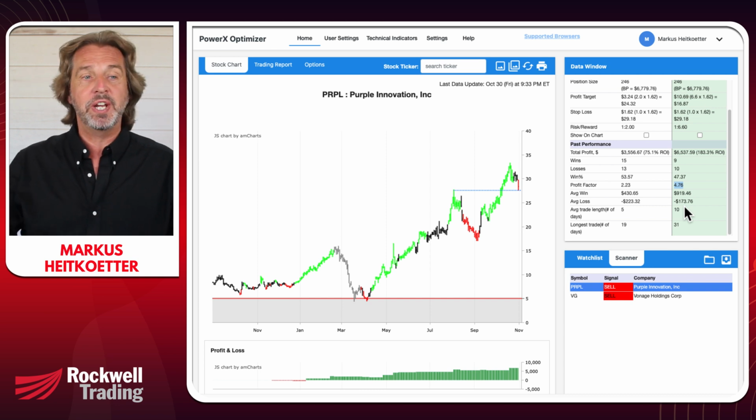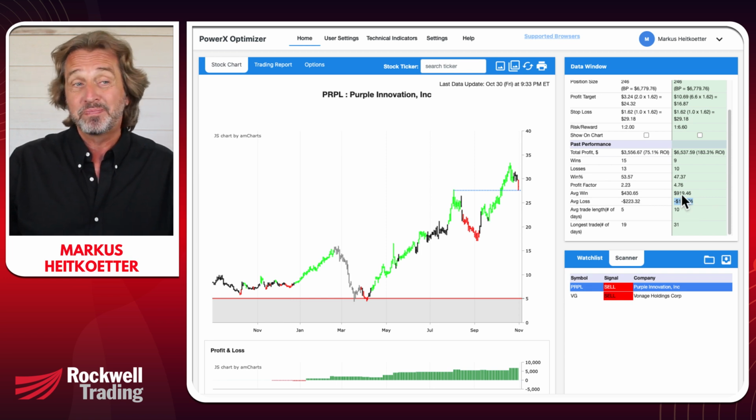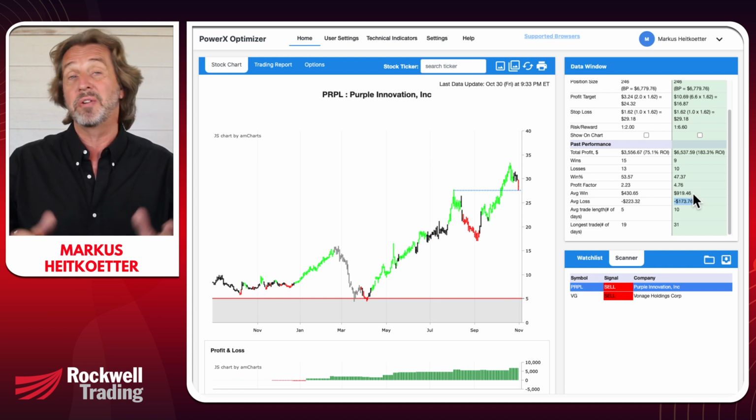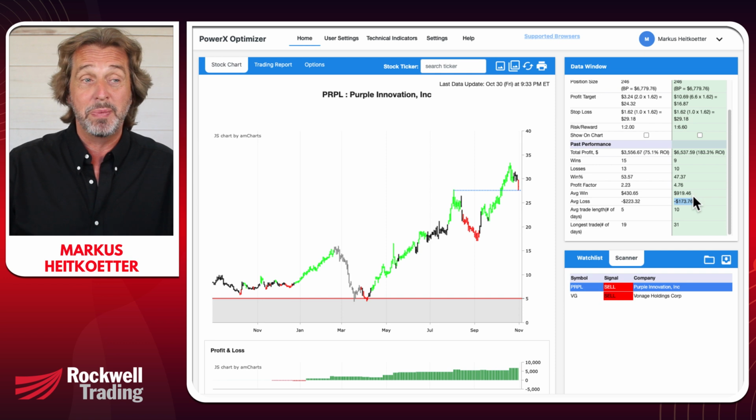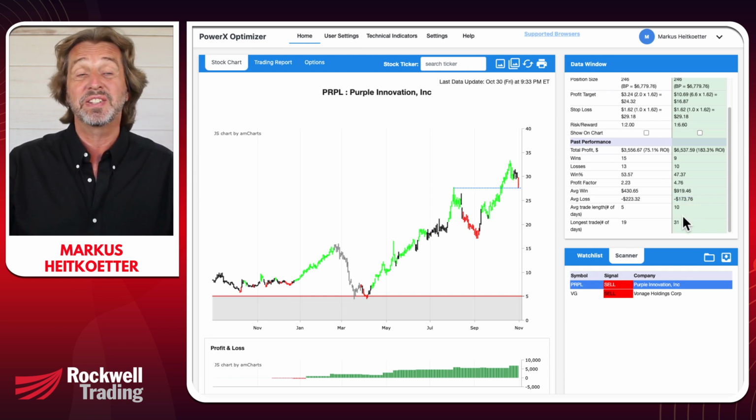You see the average winning trade here. You see the average losing trade. So the average losing trade, just shy of $175. The average winning trade, almost $1,000, $919.46 to be exact. The average length of the trade was 10 days. The longest trade was 31 days.